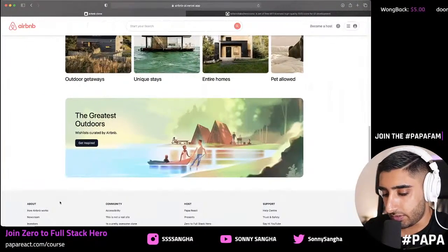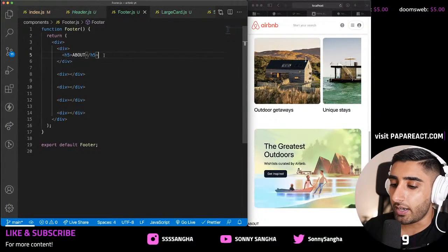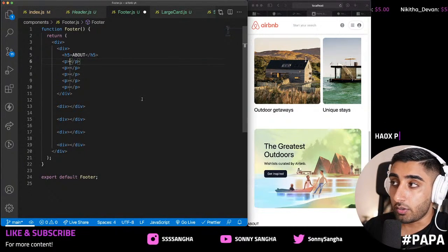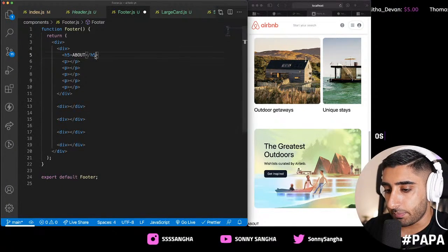Right, so you see the about, and that's going to be resembling this, and then you've got community host support. So I'm going to do 1, and then I'm going to copy the values in, and then you guys can feel free to copy that. We're going to do 5 paragraphs, sorry, and for each one I'm going to have a bit of text in. So I'm going to go ahead and pop these in like so.